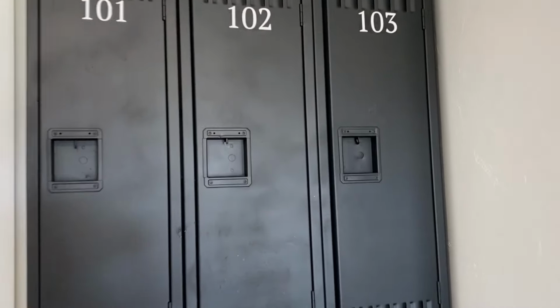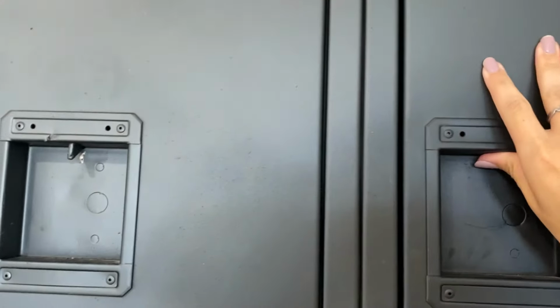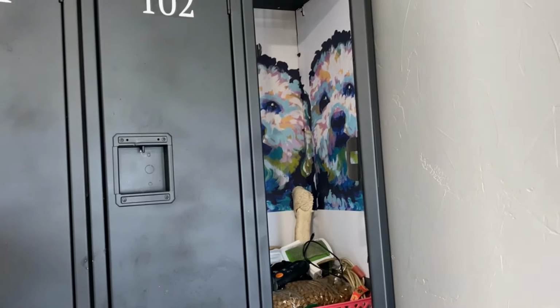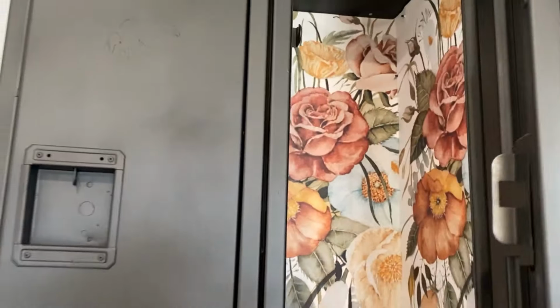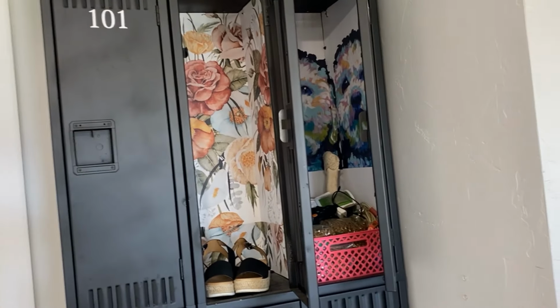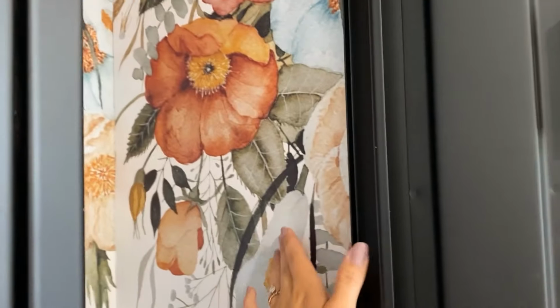And living in a mobile home, you don't have a lot of options for storage. So in here is where we keep like our shoes, and this is obviously my dog's locker. So I have her brush and leashes in there, and then like this one is my locker, and each of them will be personalized. Being the procrastinator that I am, I have not had the opportunity to finish them yet, but they will be fun.